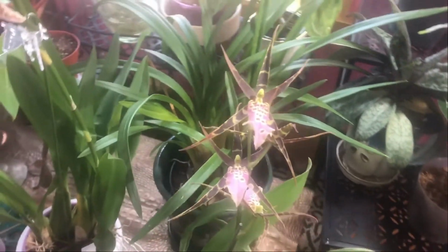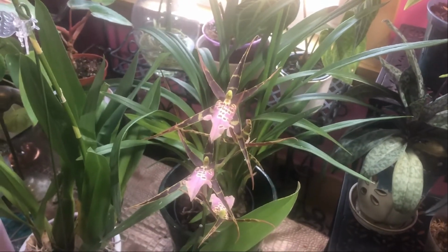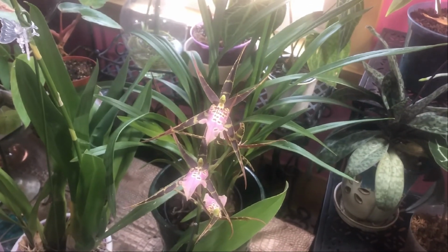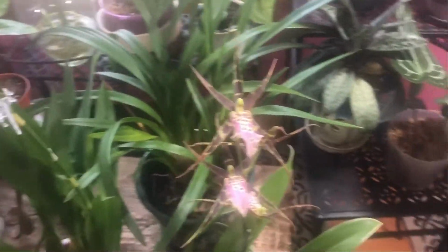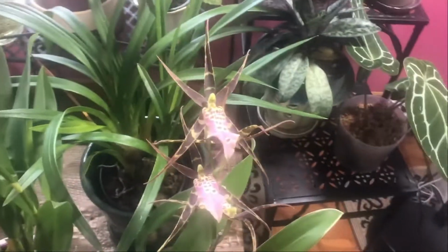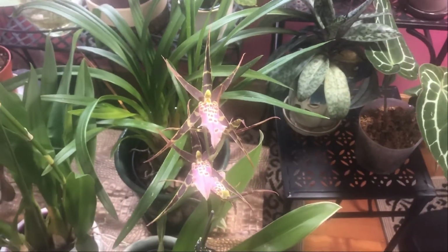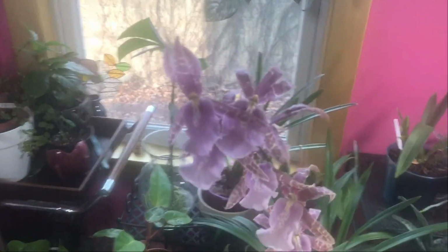But as far as I can tell from reference photos and from my memory of it, the flower on Shelob Okika and Shelob Tolkien are pretty similar. So I'm very happy to have that back in my collection and have it throw a spike up for me this year. So that's what we've got right now. Pretty exciting. Some really lovely blooms.